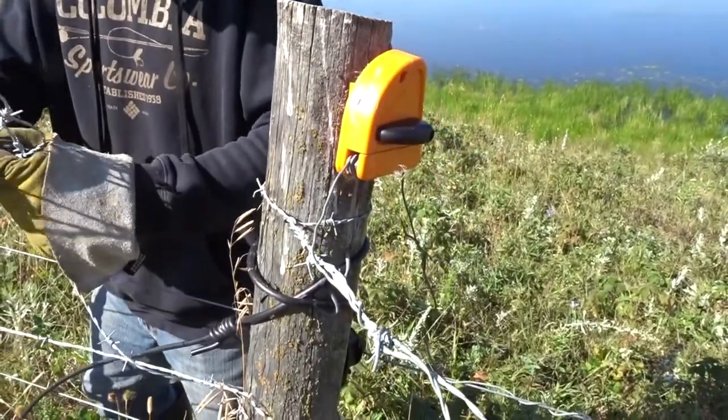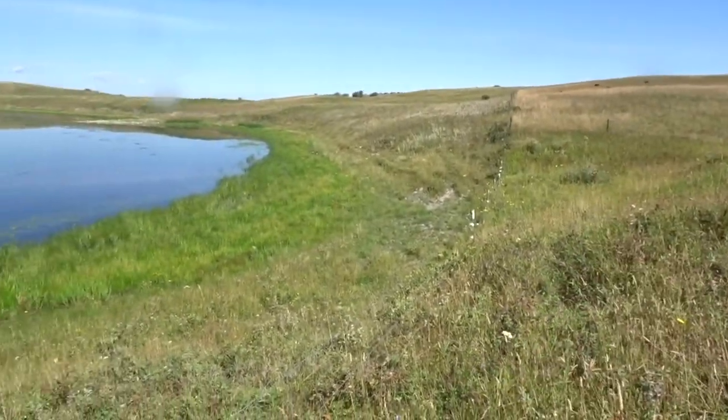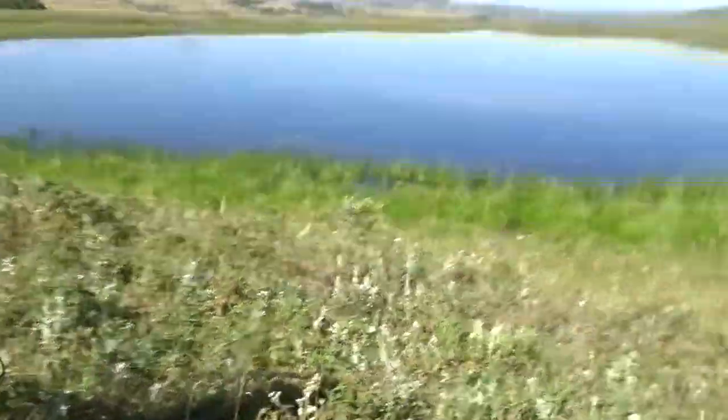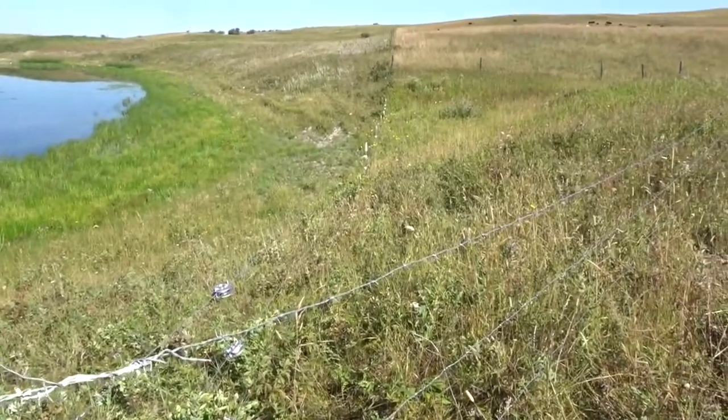That orange thing is a switch so that you can just shut the power off. Say we wanted to work on that side of the fence and didn't want to die, we just switched the power off here, and you can see the fence line.